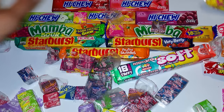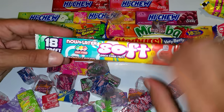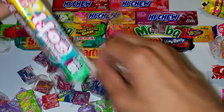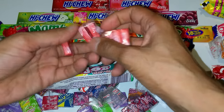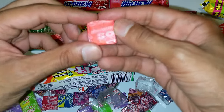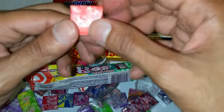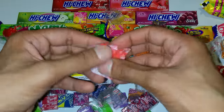Those are made too hard, not chewy. Oh, I got this. This is soft, so definitely a good start so far. When I say soft, I'm happy. Okay, what flavor is this? Now and Later, strawberry. Let's see what this is gonna be like.